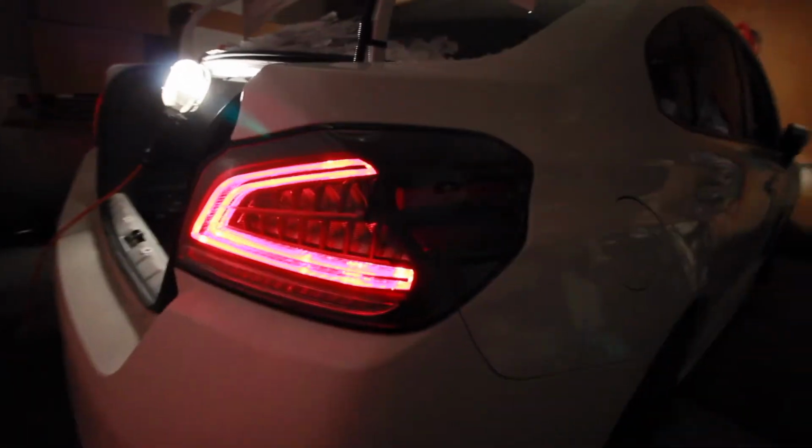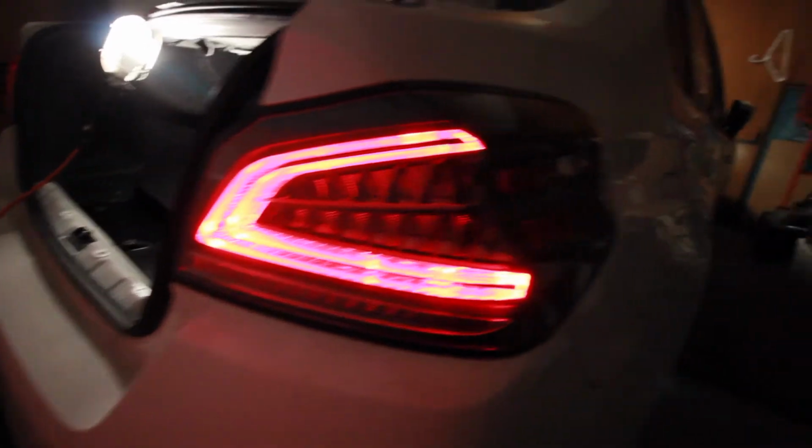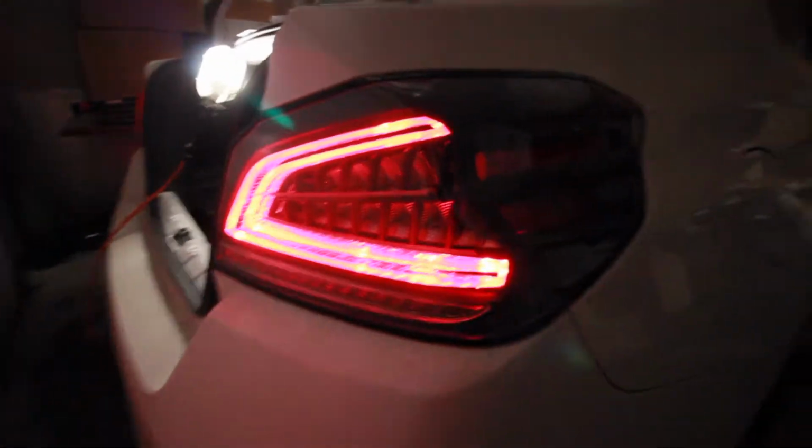Alright, so now we've got a nice LED strip to match almost like the headlights. So here's a little before, which I mean, is still nice. This just looks so much better. And it has a nice little smoked finish to it too. So now we're going to install the other side and we'll show you what it looks like when they're all done. Stay tuned.